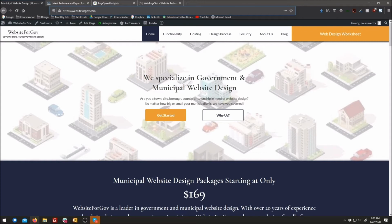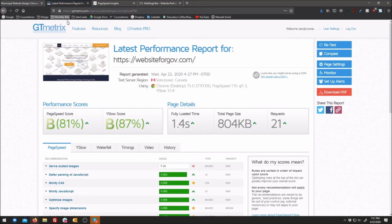Do A/B testing. You have the tools available to you to check. Run it through GTmetrix. Disable one plugin, enable another one. But like I said before too, plugins don't play nice with each other, so make sure you have a backup of your site before you do anything. That's always recommended.